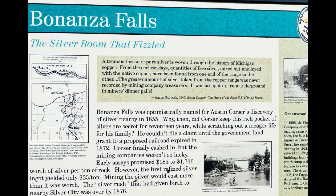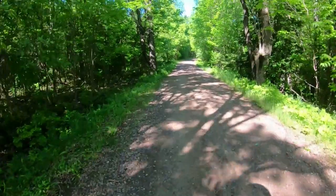We saw this sign from the road and had to stop to see what it was. It's called Bonanza Falls. It was named that by Austin Courser, who discovered silver nearby back in 1855. But come to find out, it cost more to dig up the silver than what it was worth. So the mine closed in 1876.